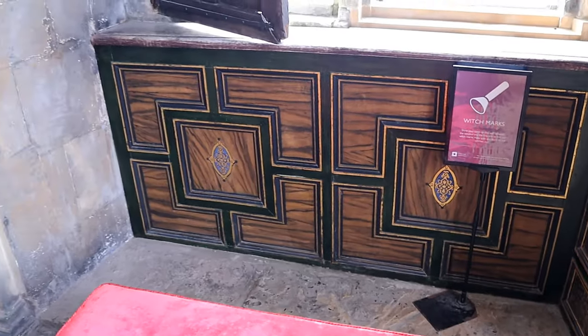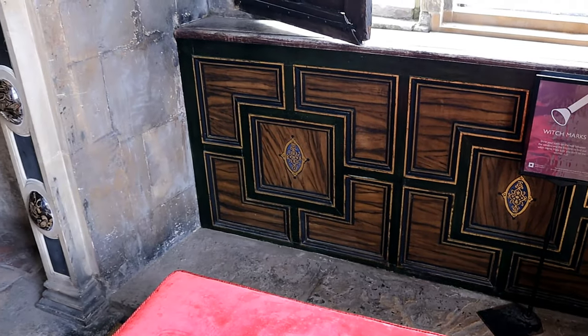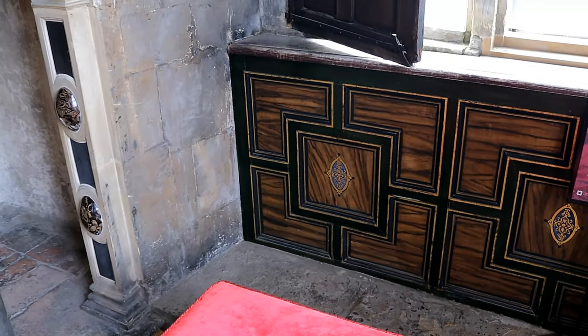While restoring the panels in the Star Chamber, witch marks were discovered by the windows. These markings were believed to suck in witches as they tried to enter through the window.